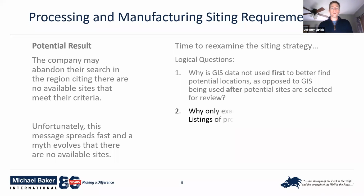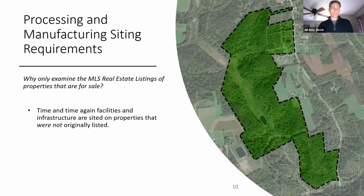So that's number 1. Another way to re-examine the siting strategy. So why only examine the MLS real estate listings of properties that are for sale, right? Let me expand upon this. Time and time again, working with land development and engineers, we hear of facilities and infrastructure that are sited on properties that were not originally listed on the MLS listing. So as a real estate agent, commercial, they may just give you the list of, okay, let's go through the MLS and find what best meets your criteria.